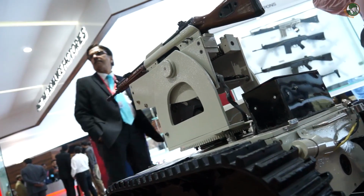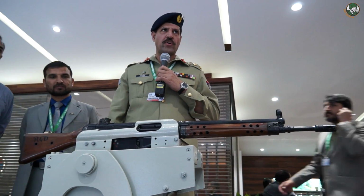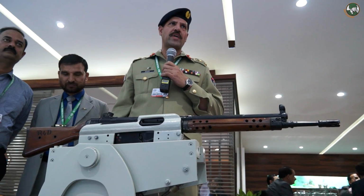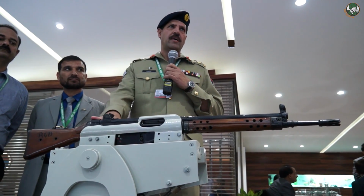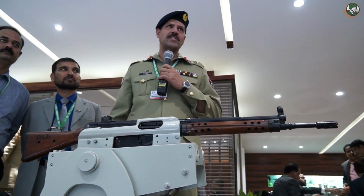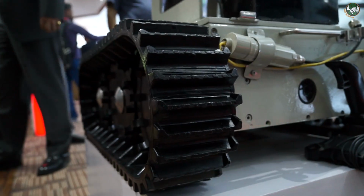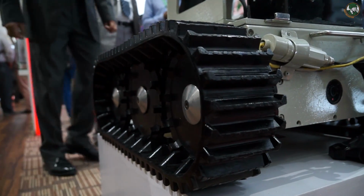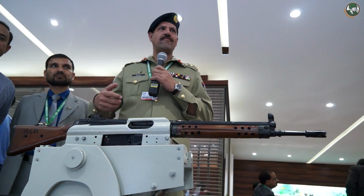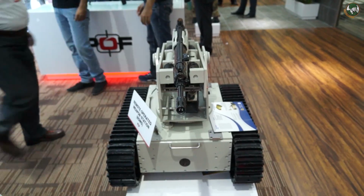It's a new development. We intend to fix our weapon system on a remote platform, and the remote should be able to move around at least up to 400 to 500 meters. We can fix G3 as well as 12.7 and the HMG, as well as the light sniper rifle. The system we are going to develop will be fully automatic, fully autonomous, and we will be able to fire the weapon with remote control, as well as steer the robot.